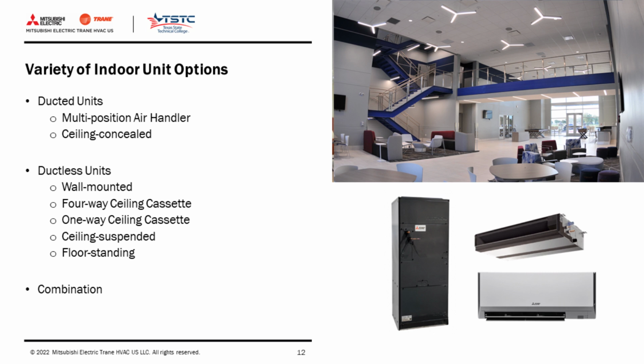Another helpful feature of VRF systems is the variety of indoor fan coil unit options. VRF indoor units are very compact, saving space and offering many aesthetic and application-specific choices. The total building system can be made up of as many different styles as needed, allowing excellent flexibility of design.